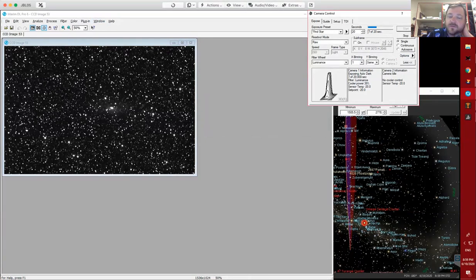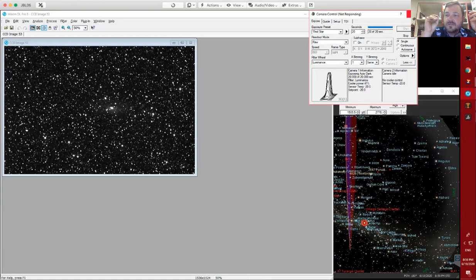While we're waiting for this, Brett, do you have any tips? A lot of observers here in the Northern Hemisphere get really anxious. I was with a friend of mine when we went to Chile. He was very anxious about polar aligning his telescope because he's so used to Polaris. Do you have any tips or tricks on how to polar align in the Southern Hemisphere?